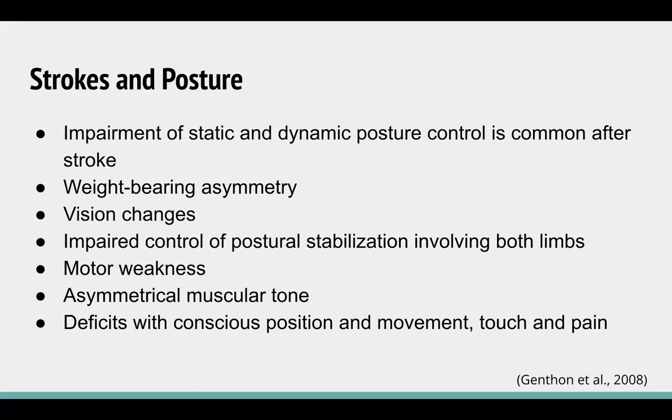A stroke can cause motor weakness, which is either partial or total loss of function of a body part, such as your leg. Motor weakness can result in muscle weakness, decreased or poor stamina, and lack of muscle control. Those can all affect the way you move and how you maintain posture.